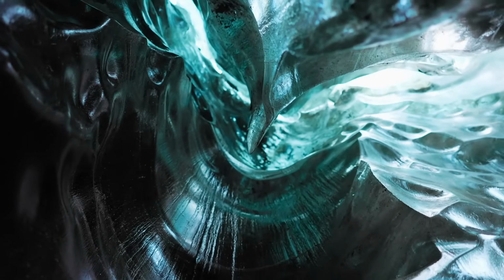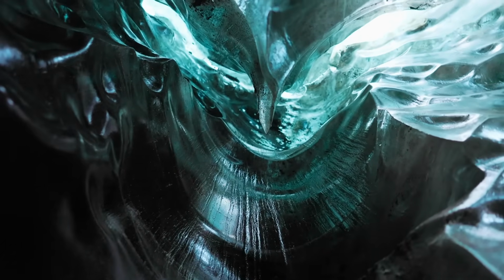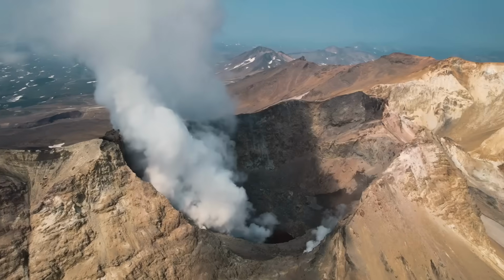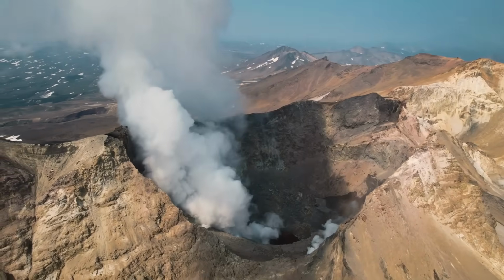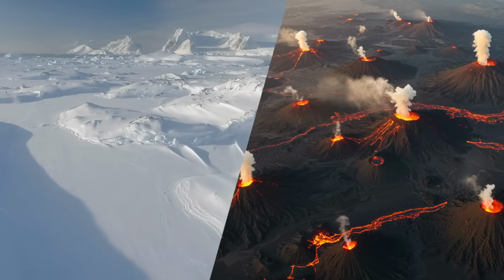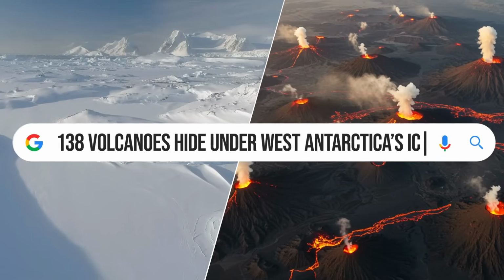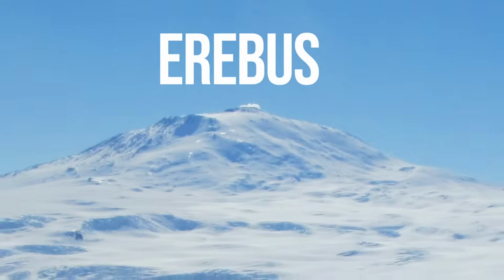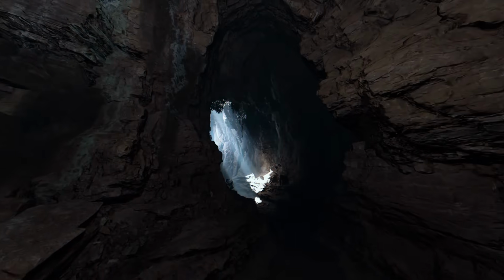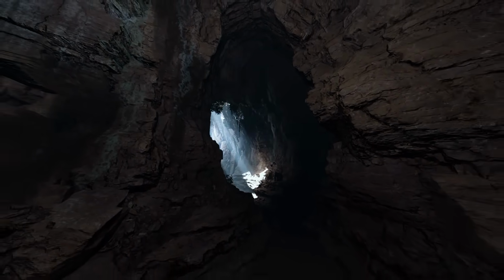If you stripped away the ice, you wouldn't see a smooth, empty continent. You'd see a super dramatic landscape, towering mountains, deep valleys, even fiery volcanoes. In West Antarctica, at least 138 volcanoes are buried under the ice. One of them, Mount Erebus, is still active. And inside, it has warm volcanic caves where you could walk in a t-shirt.